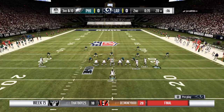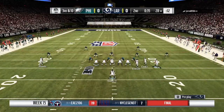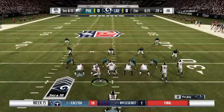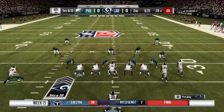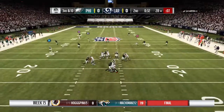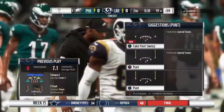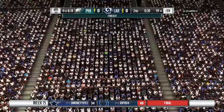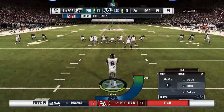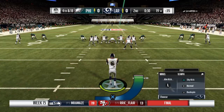Starting left here. Here's Goff. Pressure comes, and down he goes. The Eagles get there for the sack. And now the Eagles are going to signal for a timeout as they get it right at the 32-second mark of this first half.